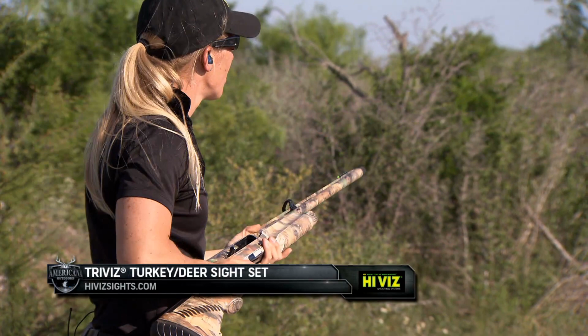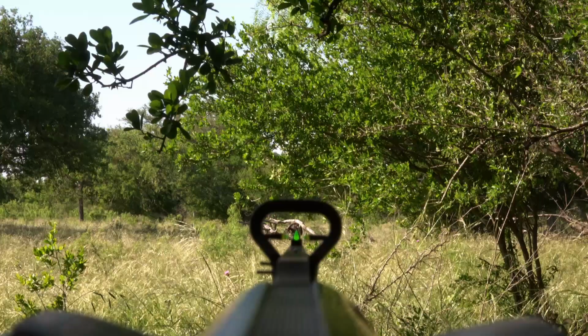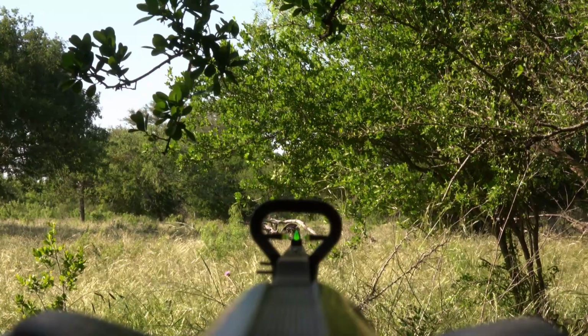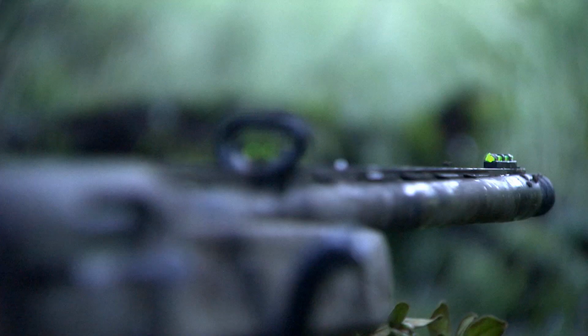So we have our Tri-Viz turkey sight mounted here on our shotgun. It's a front and rear sight. It's fully adjustable for windage and elevation. This is a unique sight. It has a not conventional sight picture. Instead of having a U-notch with two dots in the rear and a dot in the front, this one actually has three triangle points. And they're super bright.